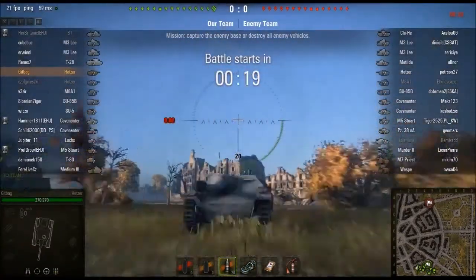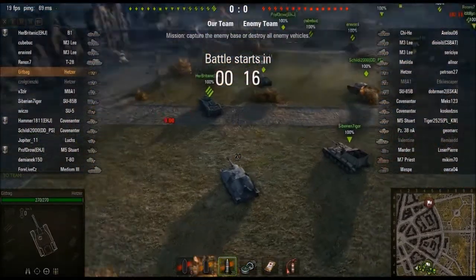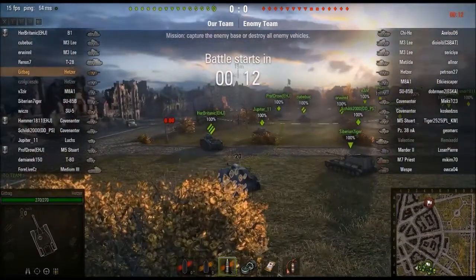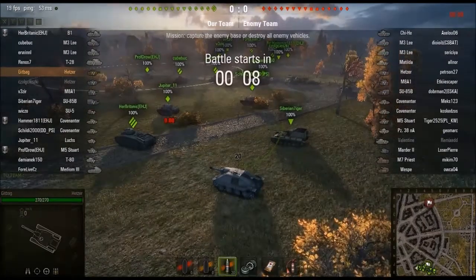Its 75mm gun, I think, is probably a little bit better for fighting higher tier vehicles like tier 5s and 6s, but the lower tier gun, the 105, is much better for fighting lower tier vehicles like Matildas, Lees, Hetzers.